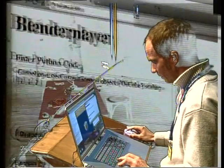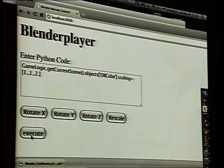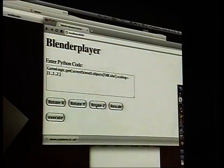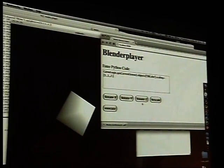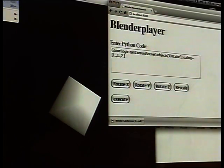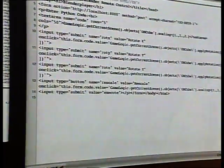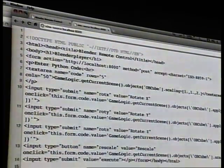So you should be able to see. I can just enter some scaling, press execute, and you see that the cube has been stretched. I can rotate it along different axes. Well, this is really just a first prototype to show a proof of principle. What is kind of funny is to see that the actual HTML is only a couple of lines. So that's basically it. Not much to see, actually. Okay, so we can also control Blender via HTTP.